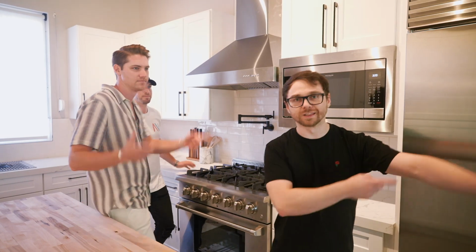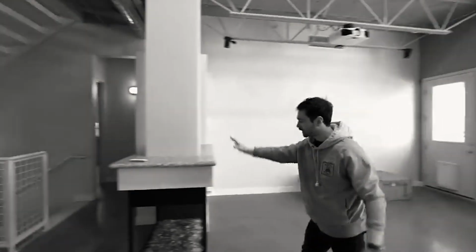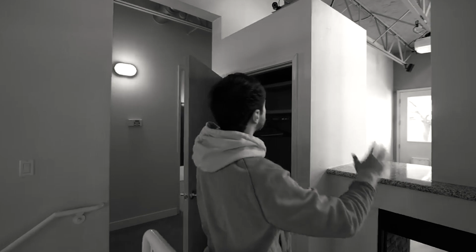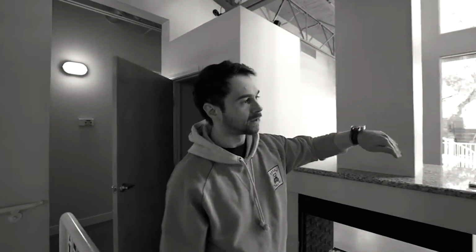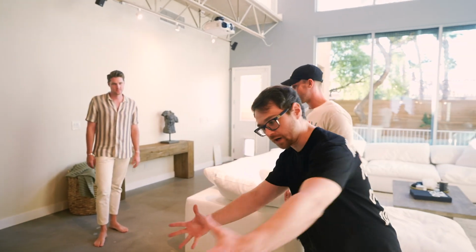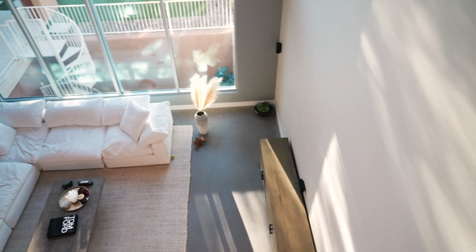Exactly. Let's go to the living room. This is it. Remember when there was a giant closet right here? It's gone. We had a big fireplace with a chimney to the ceiling. It really made this room feel separated, small and awkward. Now the flow goes through, and I can go to the backyard freely without it obstructing the view, which is awesome.